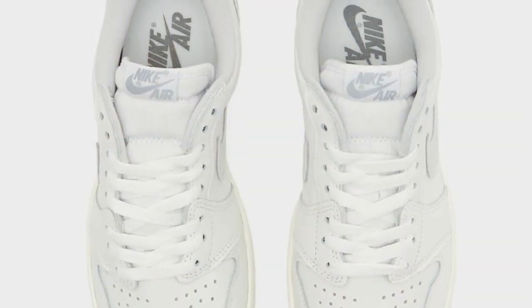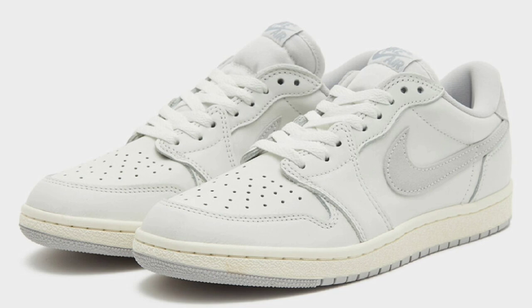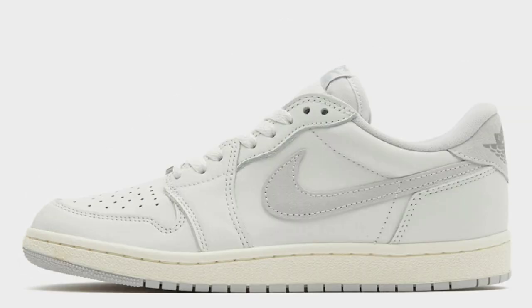This Air Jordan 1 Low pays homage to Peter Moore's original 1985 blueprint. You have the white upper, neutral gray suede swooshes and heels. I like the details of this shoe. Looks like it's gonna have some great quality leather. Let me know if you guys are a fan of this Air Jordan 1 Low OG.